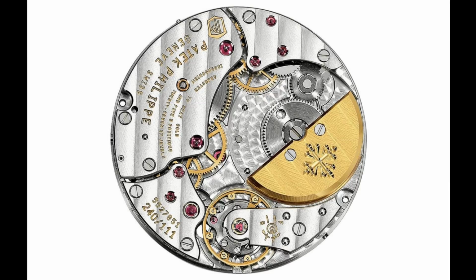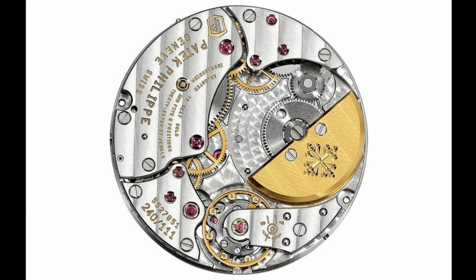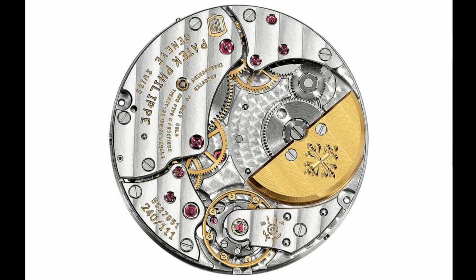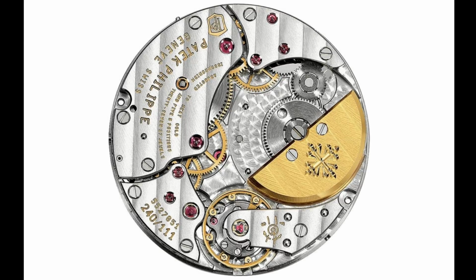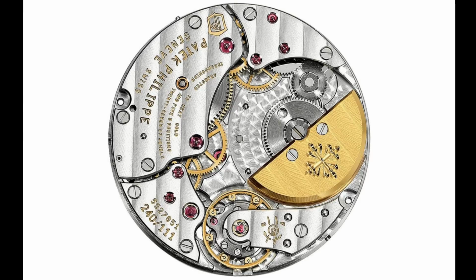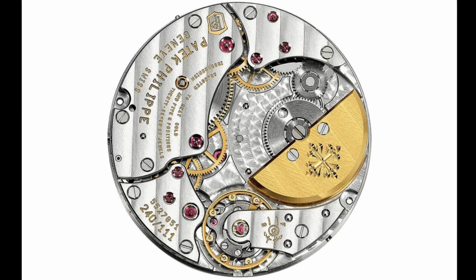And the one elegant feature of this is that the movement only runs at 3 Hz, and normally this would create a stutter in the second hand, but of course this watch doesn't have one, and so as a result they can use this low beat rate to extend the power reserve to 48 hours, and make the watch all the more wearable for someone who wants to use this every day, and make it really their daily wearer.